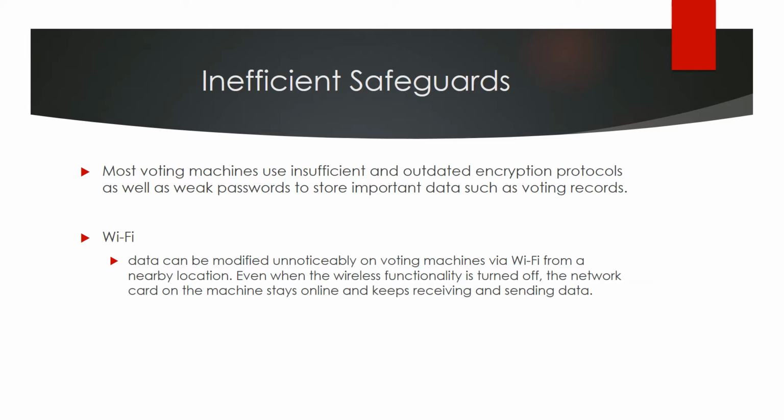Another inefficient safeguard is Wi-Fi. Although most of these machines do not actually use internet connection, some still do, and it's still something to watch out for. Data can be modified unnoticeably on voting machines through Wi-Fi from any kind of nearby location. Even when the wireless functionality is turned off, the network card on the machine stays online and keeps receiving and sending data. This makes for a greater opportunity for hackers since they do not actually physically tamper with the machine itself.